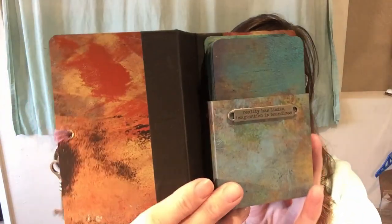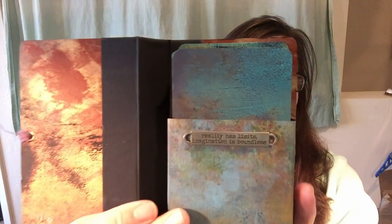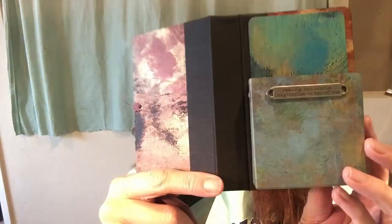This reads, "What lies before us and what lies behind us are small matters compared to what lies within us." So this is about finding your true north. And again, this moves. The inside says, "Reality has limits, imagination is boundless." So it's all about exploring and self-reflection. There's the inside. There's the back side.